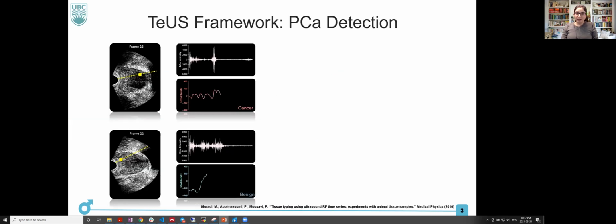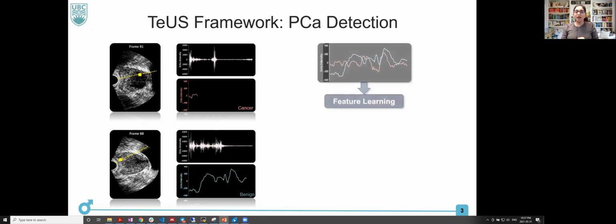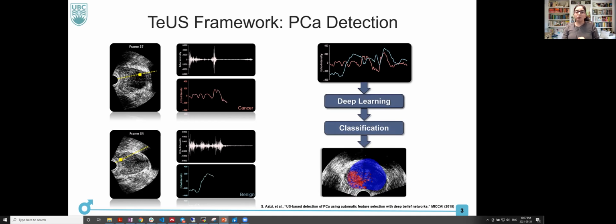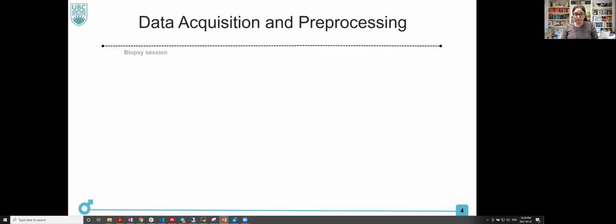To this end, we take advantage of a tissue typing approach called temporal enhanced ultrasound data. TeUS is defined as the time series of RF echo signals obtained from a fixed region over a multitude of transrectal ultrasound frames. The whole idea behind this technique is to use a machine learning approach to learn differentiating features between the benign and cancerous RF time series, and finally generating a cancer probability map for biopsy guidance.